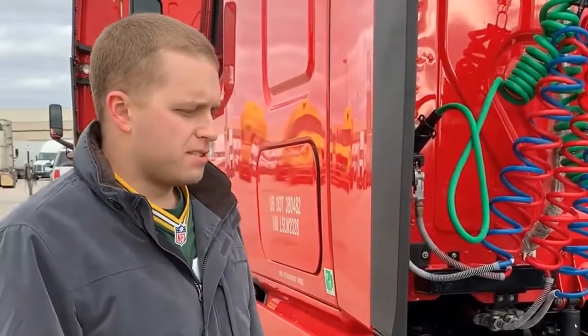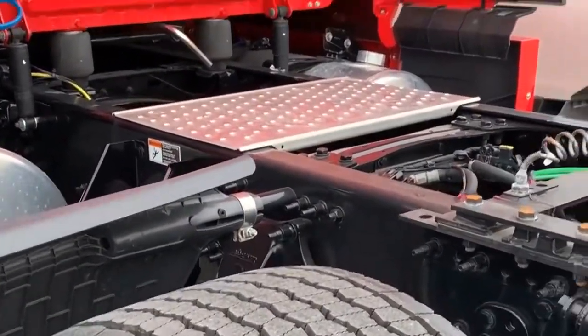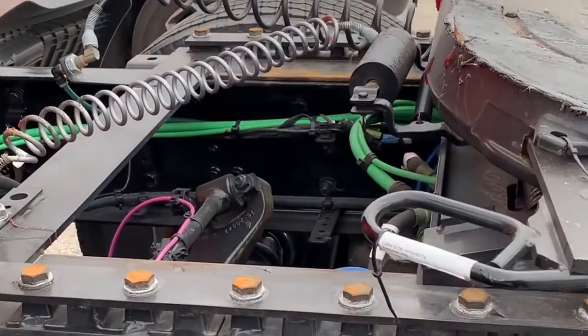Some of the outside features of our truck, you notice we do run super singles, and we do have some aerodynamics on our trucks for MPG. And then on our fifth wheel, we have the pneumatic fifth wheel release and slide.